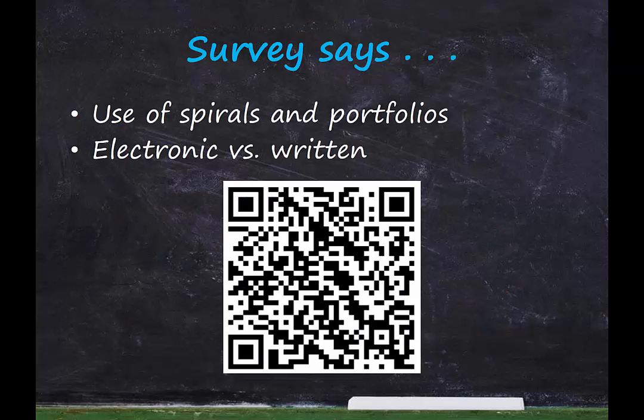If you're interested, I ran a couple of surveys about spirals and portfolios and electronic versus written work. Scan this QR code or look for the blog post on elaacademy.us if you're interested in seeing the responses. Just be aware that my sampling is not scientific. I distributed the surveys online, so the participants are more likely to be techie.